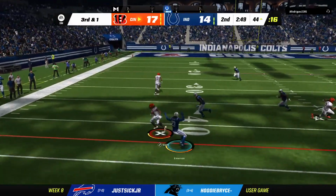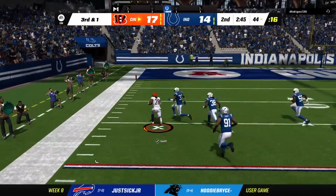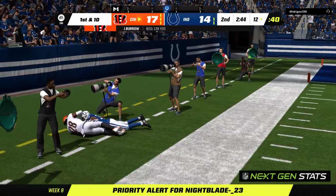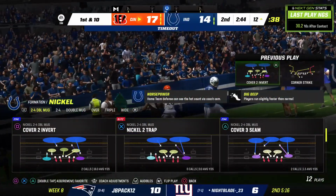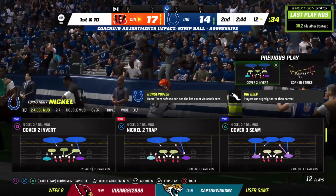Throwing again, it's Burrow. And he'll get this into the hands of Swift once again. He's got room at the 30. And he's out of bounds. Almost gets to the 10. So much for the run on 3rd and 1. Instead, it's a big chunk in the pass game. 1st down. Well, that is a running back who is not about to go down easily.